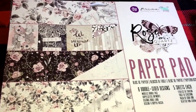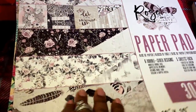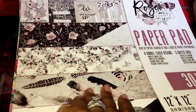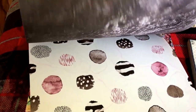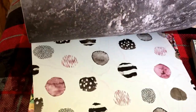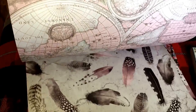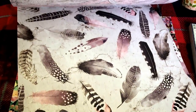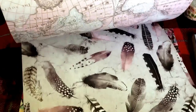So next, this is a new paper pad by Prima that's in Hobby Lobby. It was on sale for $10. And this is all pink and, I don't know, funny, like, rosy kind of color. They are all double-sided papers, but they are very pretty. It's very different. We all have a lot of paper in our collection, so I'm trying to look for things that I don't have something similar to.